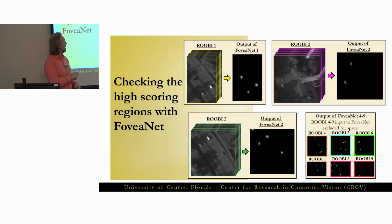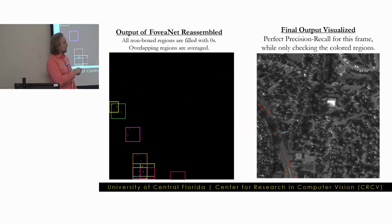We then, as I said, follow back up the receptive fields and check those areas. As you can see here in this example, there's a car here, here, here, and those are showing up here. And there's actually one right at the edge here too that it's picking up. Any regions that we said not to check are automatically filled with zeros. Any regions that we did check are filled in, and any overlapping regions are just averaged. That gives us our final output. And as you can see for this example, we have perfect precision and recall. We got every single vehicle, with our predictions labeled with the green and yellow dots, and the red circles are the ground truth.